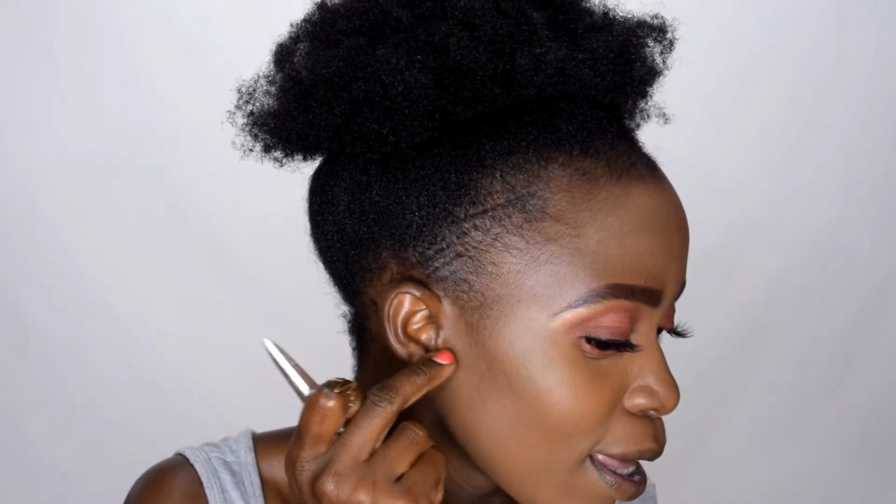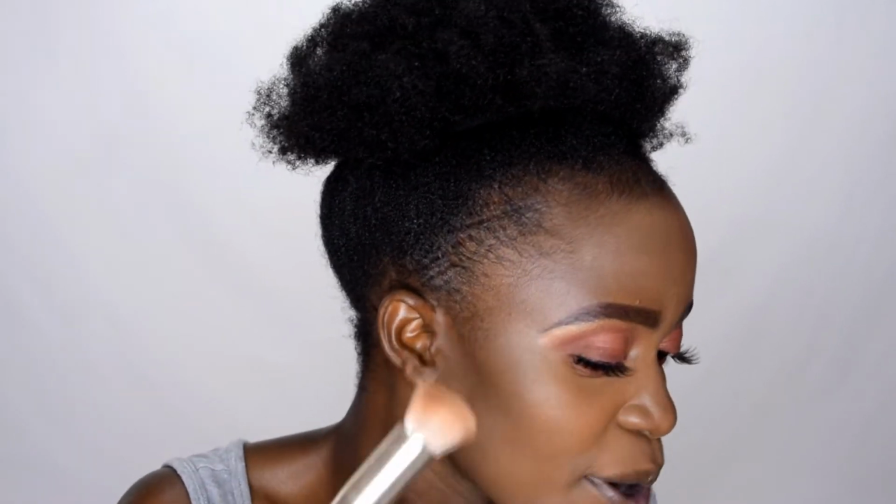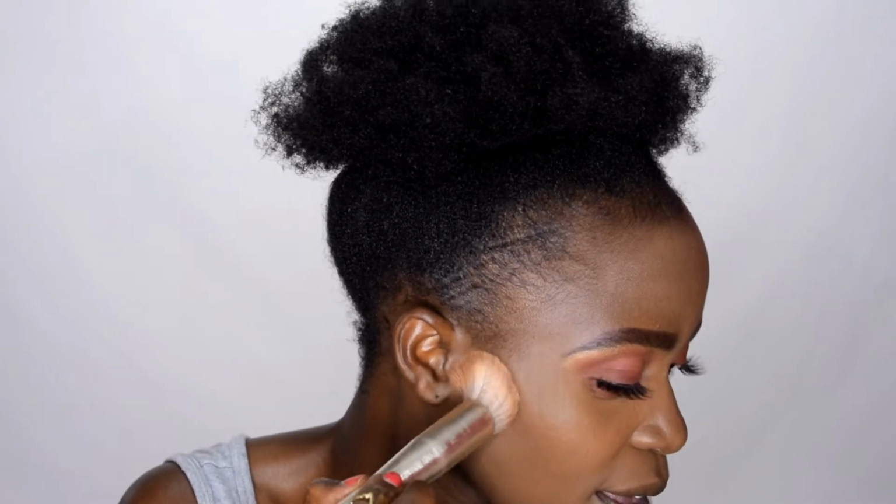It needs to fit that space between, you see this part of the ear, where people pierce a lot? From here to here, from this start to this end, that is where your contour should be. Right here you're supposed to have a little bit of highlight, and this is where your contour should land. So your brush should be able to fit in that space when it comes to your contour.